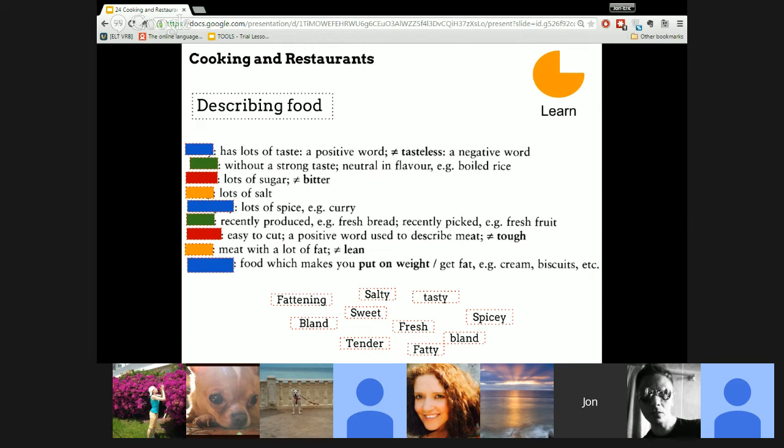Jose, can you read the third one for us? Lots of sugar, sweet. Sorry, I didn't catch it the first time. Sweet. And look, that symbol means the opposite of. So it's the opposite of bitter. The opposite of bitter. That's it. Okay. Bitter. Sweet.